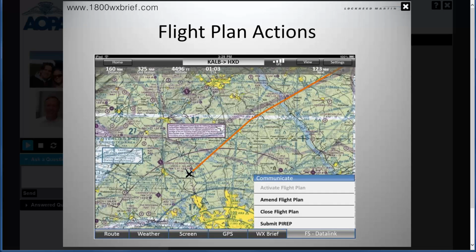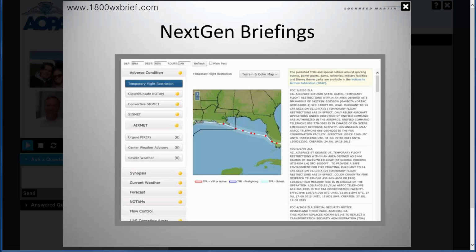The next thing is the next-gen briefings. And we do the briefings in general. And we historically have done the 50-page text briefing. And if you're familiar with our website, we've really evolved that from a text-only briefing to this interactive graphics with intersection times and color coding and organization.